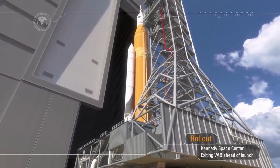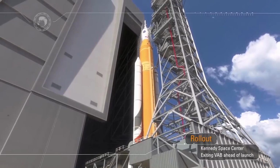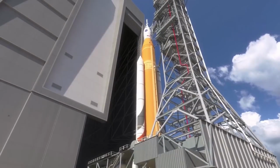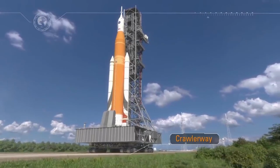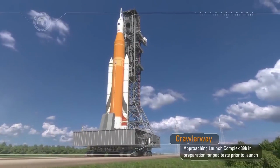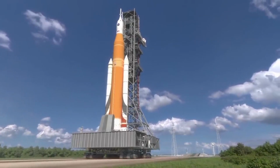Sitting atop the mobile launcher, the crawler transporter moves along the crawlerway towards the historic launch pad 39B at the Kennedy Space Center at a top speed of 1 mile an hour. After traveling over 4 miles, the rocket and spacecraft climb up a ramp and are positioned over a flame trench. Once in position, the mobile launcher is lowered onto support posts and the crawler rolls away to a safe distance.